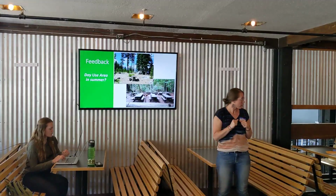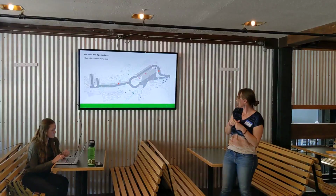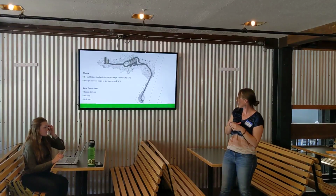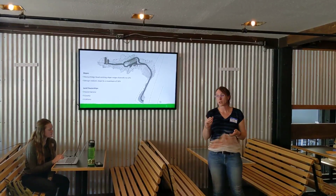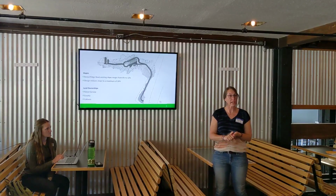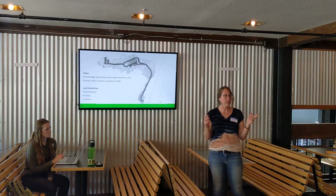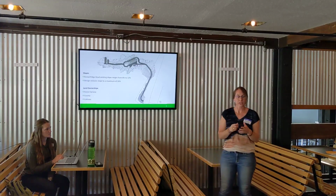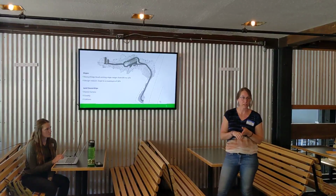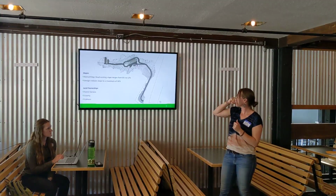Actually, before we go back to the main design, can you just talk through what you use to model for size of vehicle to get around in there? Oh, yeah. We use an AutoCAD program, and in that there's a vehicle tracking software that we apply. We pick a vehicle, and it will model it running through this. And so we picked a standard truck with a long bed trailer on it to be able to make sure that we hit these turning radii, just to be able to turn around.